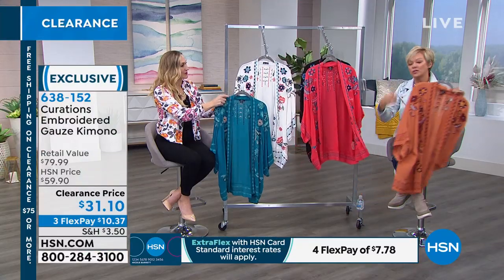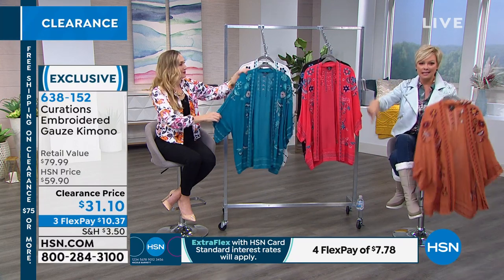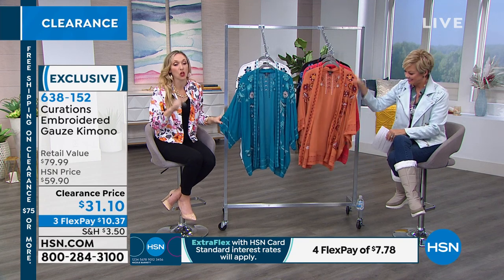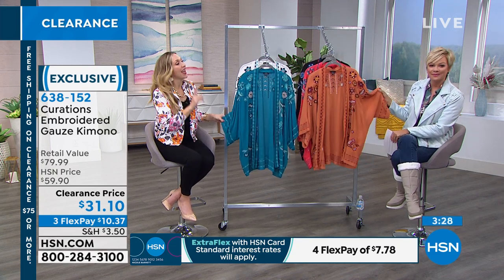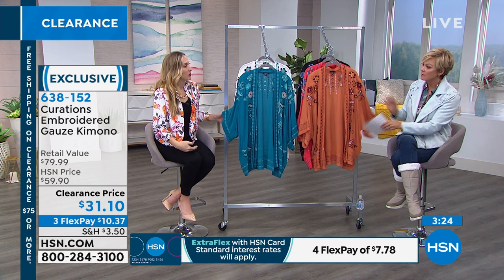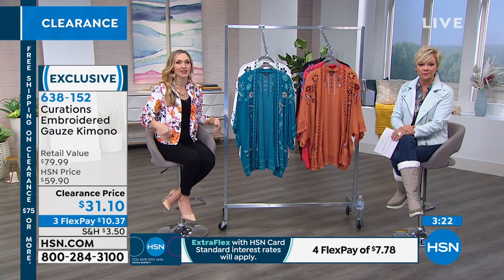There's no ties, there's no zipper, there's no buttons. It's just easy. It's so easy, and again, so on sale. Yes, so on sale. I can't believe that sale. And I like your mention of the length. Sometimes kimonos can be really, really long. And so this is something that sits just right at your hips, a little bit longer than your hips.